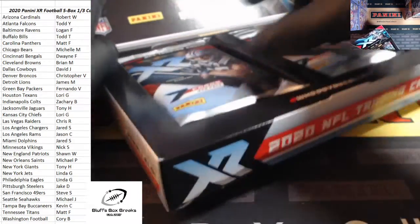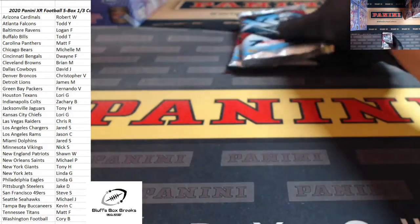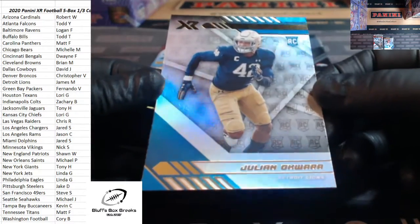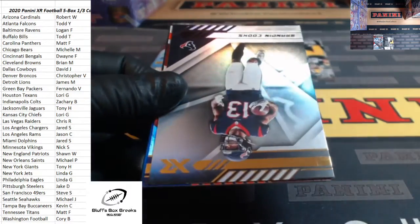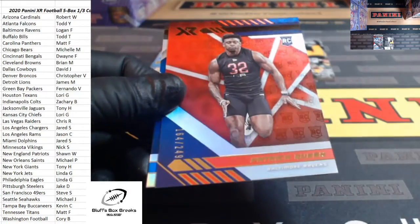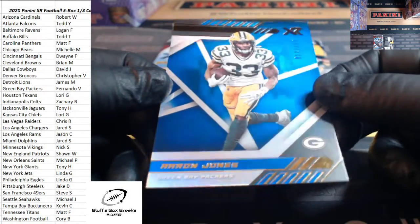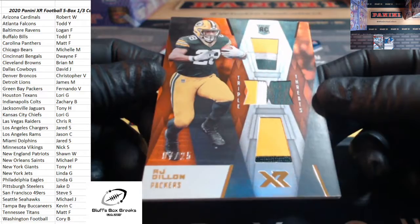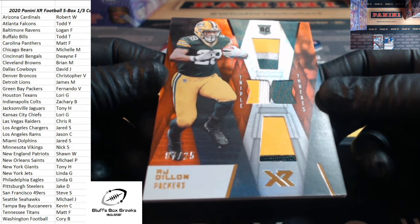Next up, TriStar Mini Helmets. On the back, Julian Okwara for the Lions. Von Miller. Brandin Cooks. Red rookie Patrick Queen /249 Ravens. And Aaron Jones /199 blue. Packers. Packers again. AJ Dillon. This one /25. Nice patches. 7 of 25. Triple threats. Packers going out to Fernando.